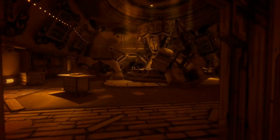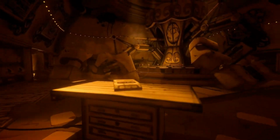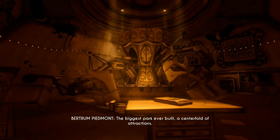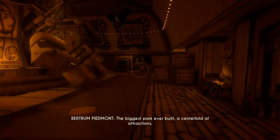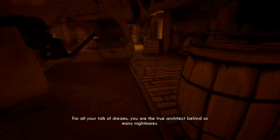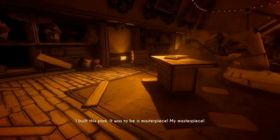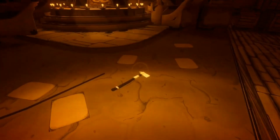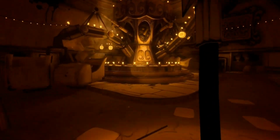creeps lately. The second room that we go in has a massive carousel in it, and right next to it there's an audio log from Bertram Piedmont. In the audio log, Bertram sounds incredibly upset, blaming Joey for the horrors the studio created and saying that Bendyland was his masterpiece. During the speech, the giant carousel will smash the desk in front of you, revealing an axe.